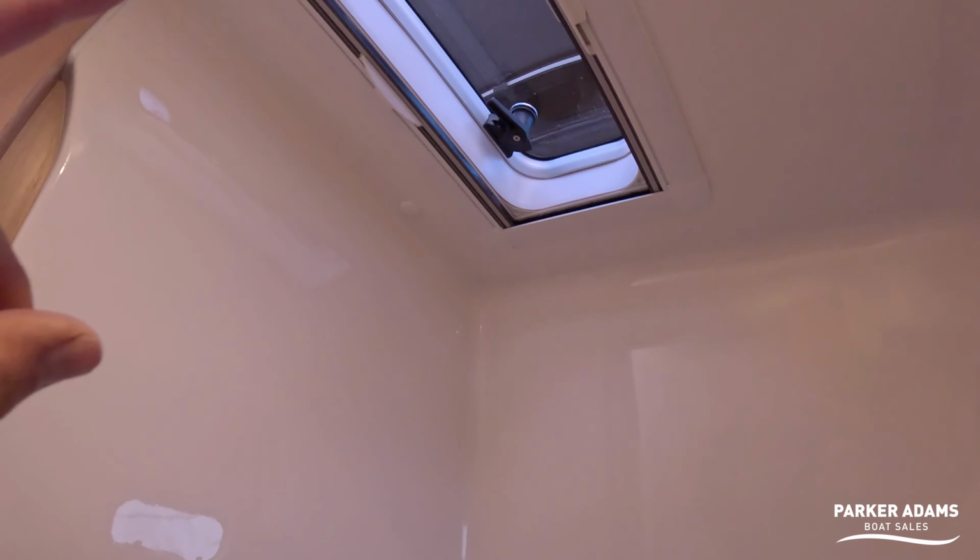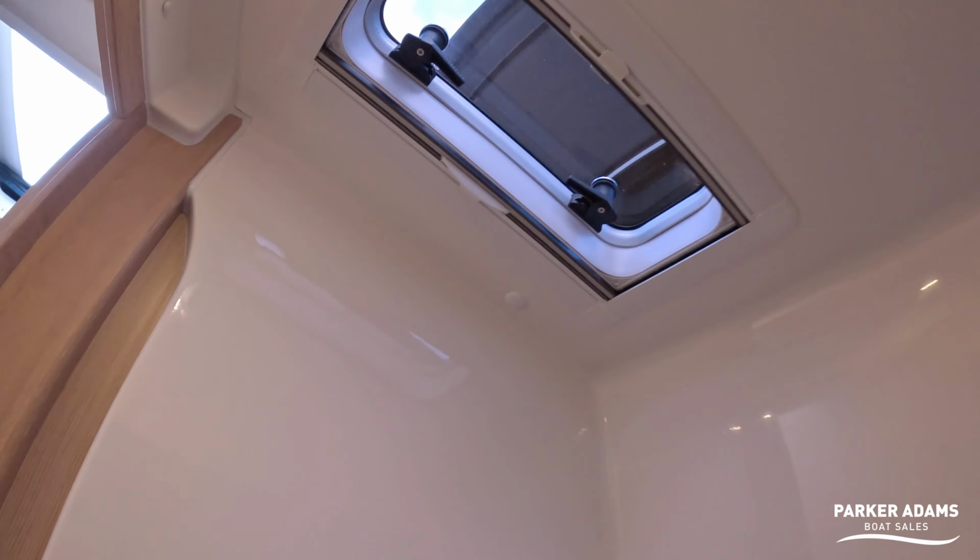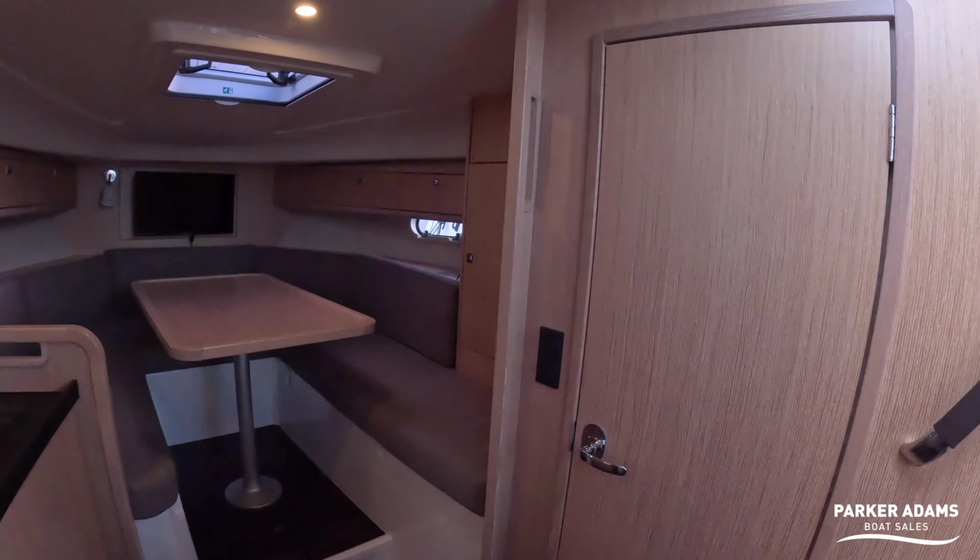And again, I like the touches Bavaria have done, like put up the little skylight here. So anywhere that you can get a bit more space and light flooding into the cabin, Bavaria have done that very, very cleverly on this boat.